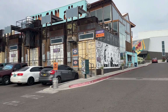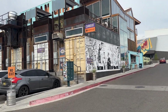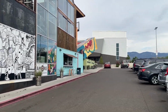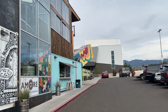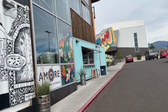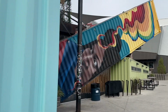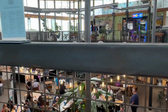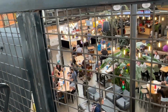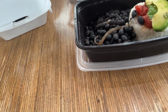What's cool is it's made out of, what do you call those? These things right here, I can't even explain what it is, but it's like a bunch of these little canister things. They use those for shipping and stuff, like shipping containers. This whole place is made out of, well, the majority of it is made out of shipping containers. Look at that, that's fire. So we made it inside. We're upstairs. You can see there's a lot of people, but we found this Spanish spot that's actually vegan.